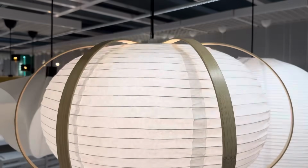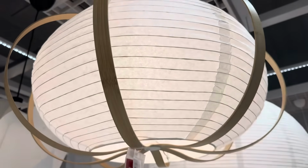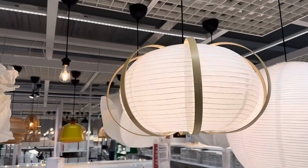For 22 quid, I think it's a great buy. There were loads of stock in store and honestly, it looks so much better in real life than it does in the pictures. So bear this in mind if you're looking for something striking yet affordable.